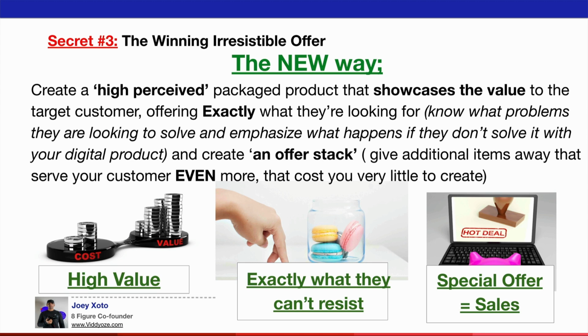So if somebody's trying to lose weight, there's no point trying to sell them trainers. If somebody's trying to improve their mindset, there's no point trying to sell them something completely different, right? You want to sell them exactly what they're looking for. And that's the beauty of being online, is you can do that, right? Know what problems they're looking to solve and emphasize what happens if they don't solve those problems with your digital product.